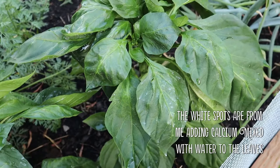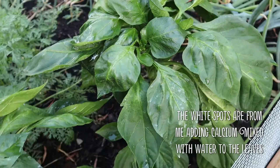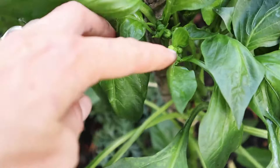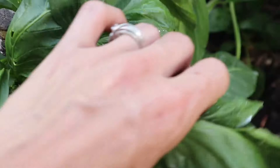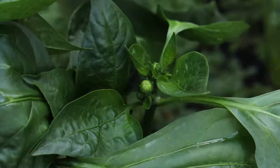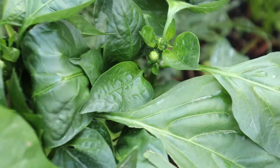So I was thinking maybe calcium deficiency. I don't know, but they haven't started producing any peppers yet. I do have some blossoms, I guess, like that, but they were mostly drying up, probably because of how stinking hot it was. I mean, here in Indiana, it has been 95 degrees almost every single day for the past 2 weeks. Right there, it looks like there's another, maybe a start. I can't tell. I've never grown bell peppers before, so I really don't know.